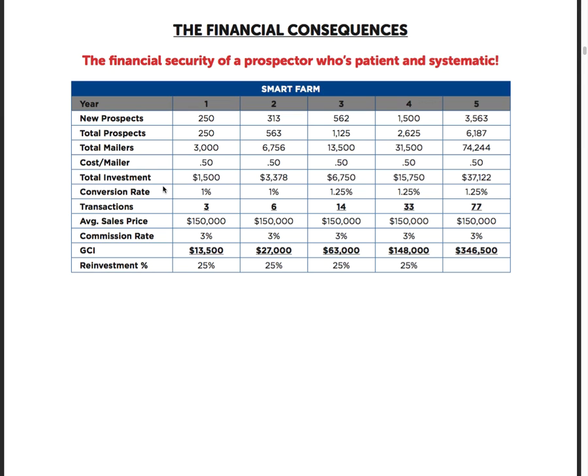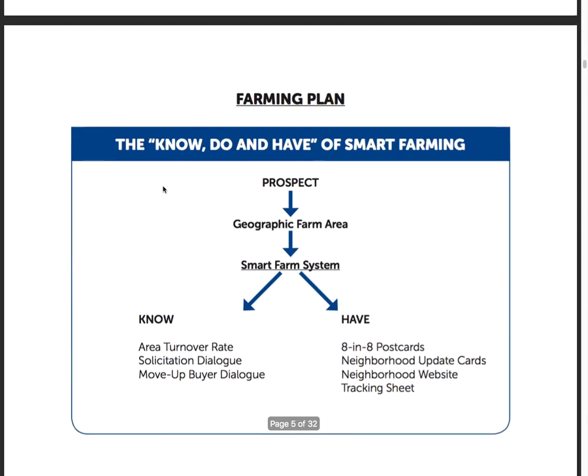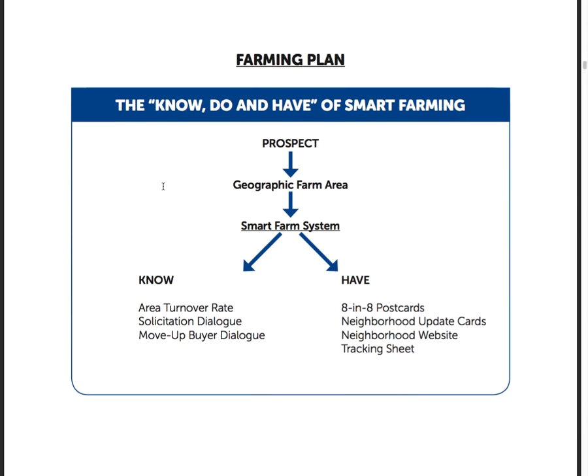Okay. Next is the farming plan. For those of you who've taken the Momentum series, we talk about a know, do, have. You have to know certain things, you have to do certain things, and you have to have certain things to be able to implement your program. So basically, this is your smart farm system.